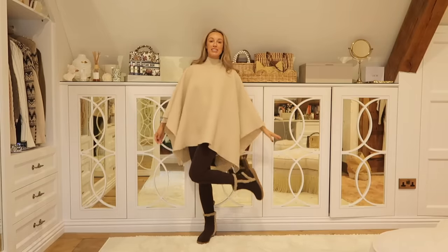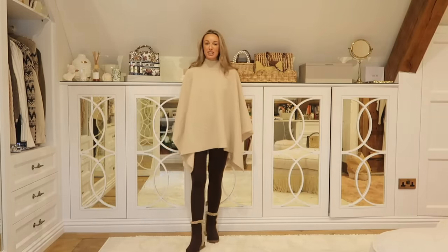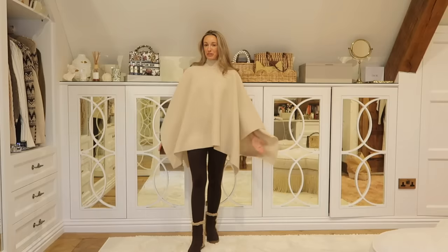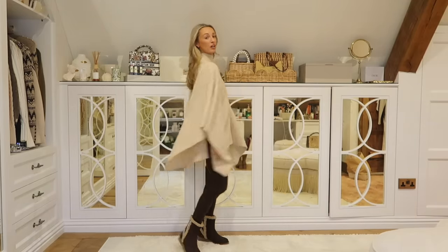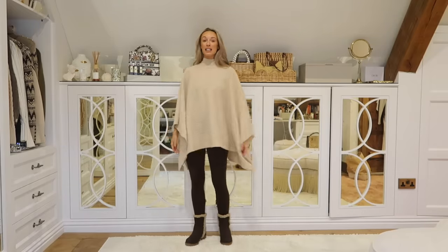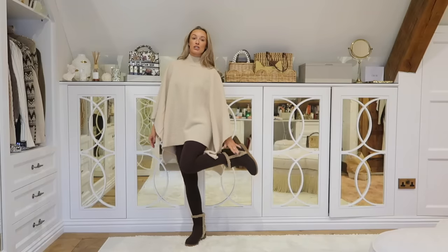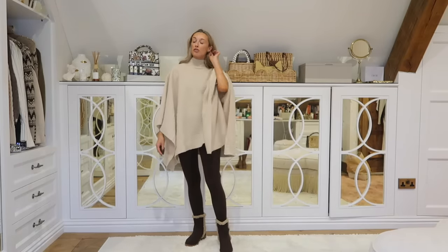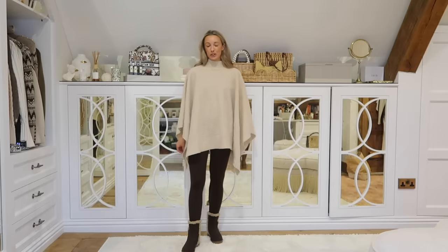Okay, so I'm actually still wearing the first pair of boots for this outfit because I wanted to see a different way of styling the leggings, because leggings are just the ultimate comfort item and I wasn't quite ready to take them off yet. But I really love how this looks. I'm leaning into the coziness of the faux fur within the boots and I've gone for a cape. I just love a cape, especially on a cozy Sunday.